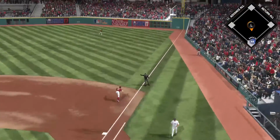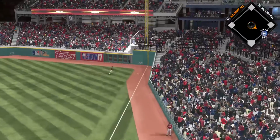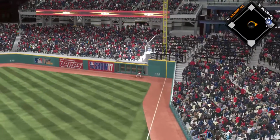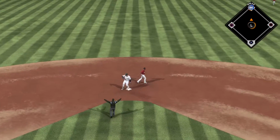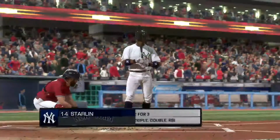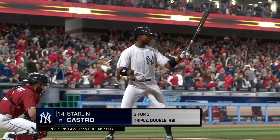A shot down the first baseline. And a reach, but it's by him as he couldn't quite get to that ball. The relay. Throw won't get him. Trying to pick things up where he left off.